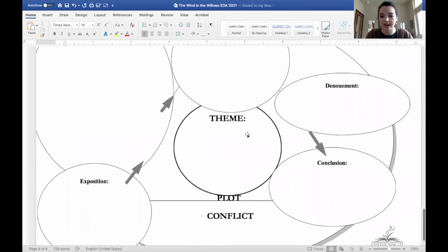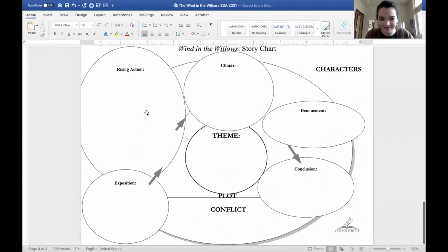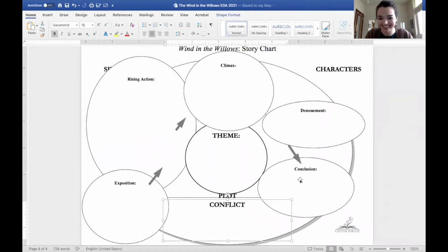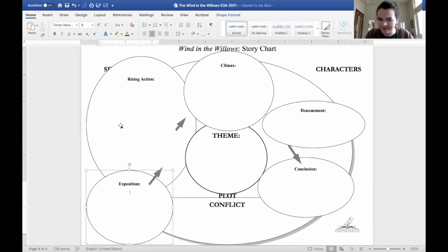I've got our plot chart here. I'm going to zoom out a little bit so that you can see it all at once. There we go. And I might have to change the size of my little bubbles as we go, which I can totally do. Let's begin where we always do, with a brief summary of the exposition, thinking about Mole as our protagonist at first. And we might change gears and think about Mole and Toad side by side eventually, but let's just do a brief exposition.